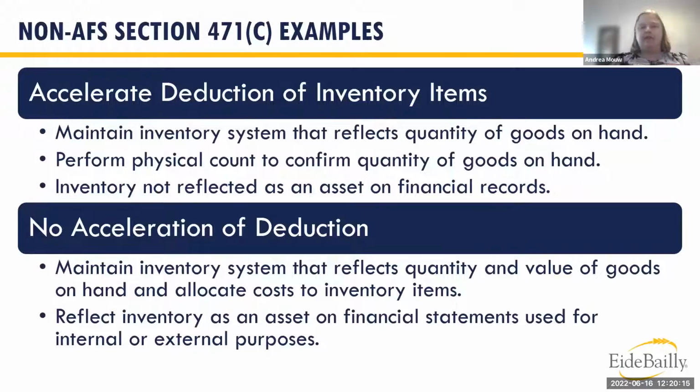So in that case, they highlighted that the taxpayer had an inventory system, but then they actually associated specific costs with those items. So they said widget A, $50 per widget, widget B, $30 per widget. And so they had an idea of what their total costs on hand were, not just total quantity, total costs. That caused them to not be allowed to accelerate the deduction because the acceleration was not consistent with the method that they were using in their books and records.